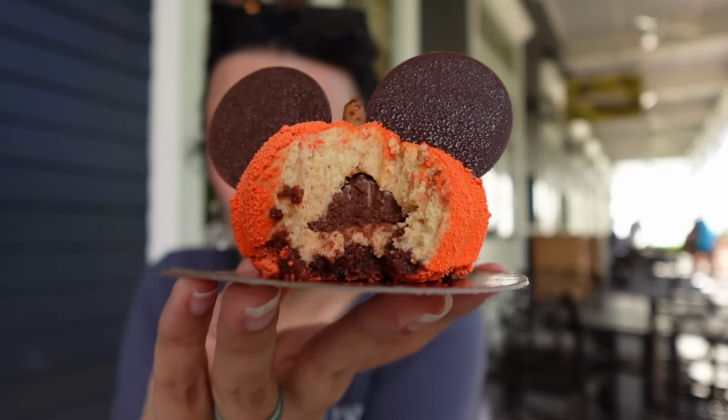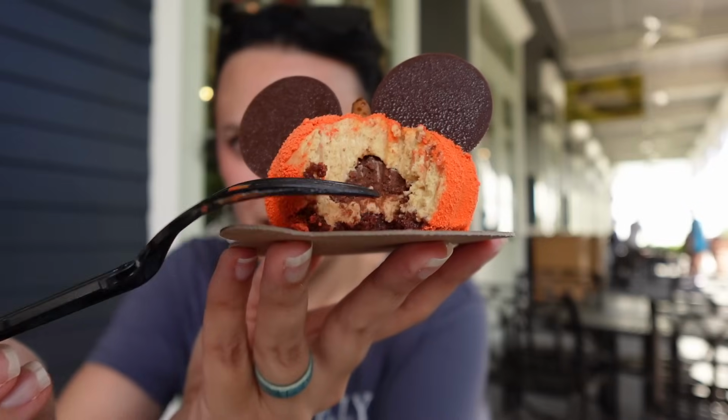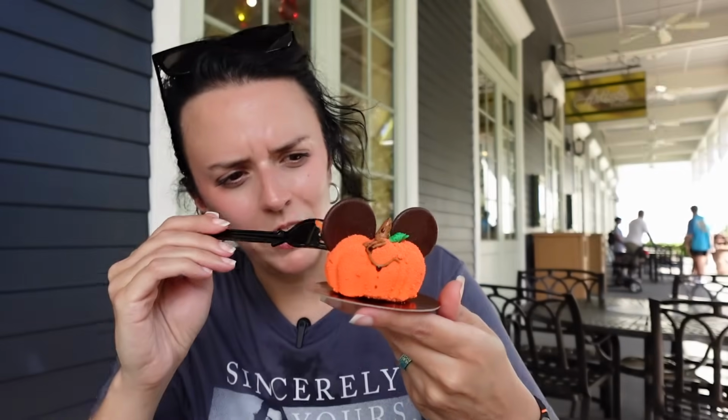That's pumpkin cheesecake. Let me see if I can give you a better look at what's going on inside here. So we have chocolate, we've got cheesecake, we've got, I don't even really know what this is. It tastes to me like pumpkin cookie. I know that gingerbread isn't pumpkin, but it reminds me of gingerbread, you know? It's got all those flavors.